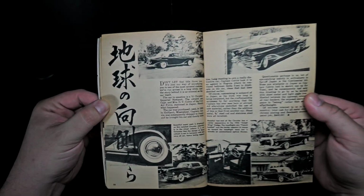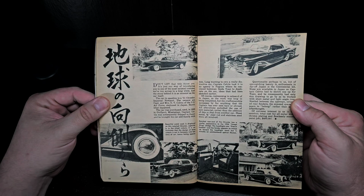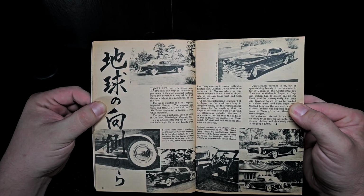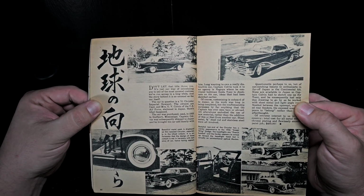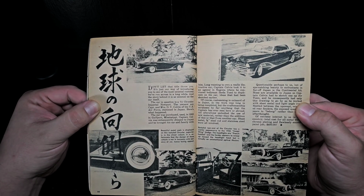There's the title. Don't let that title throw you. It's just our way of introducing you to one of the most unusual customs we've ever run across in a long while. And the story behind it is as unusual as the car itself. The car in question is a 51 Chrysler Imperial Newport. The owners are Captain and Miss O.V. Colvin of the U.S. Air Force stationed in Japan.